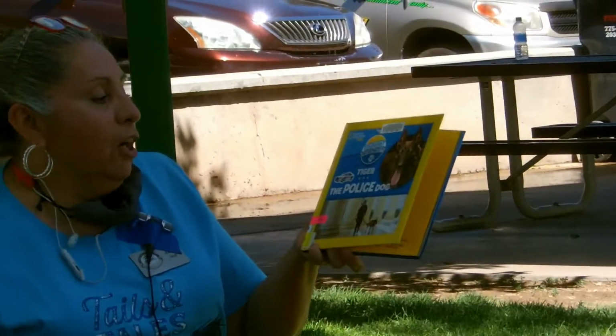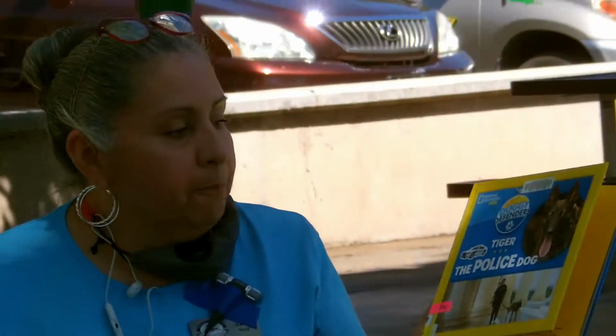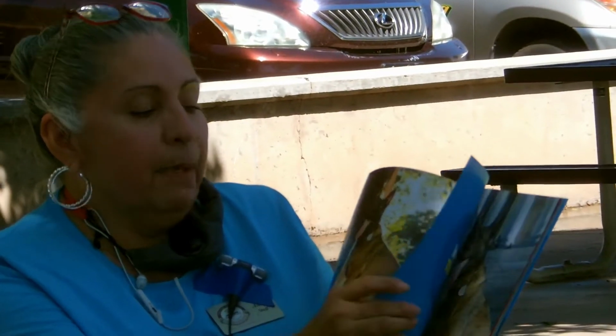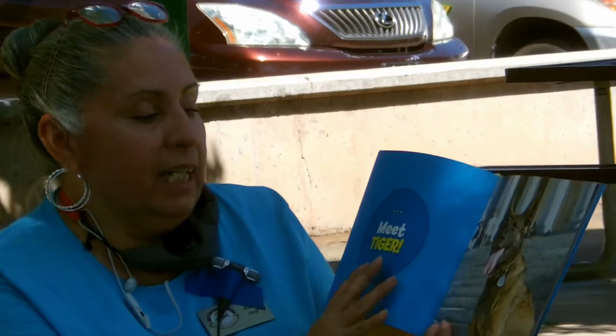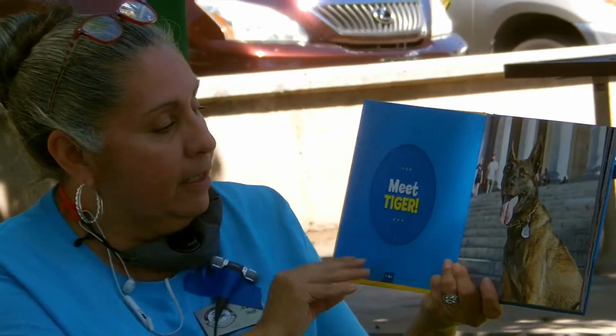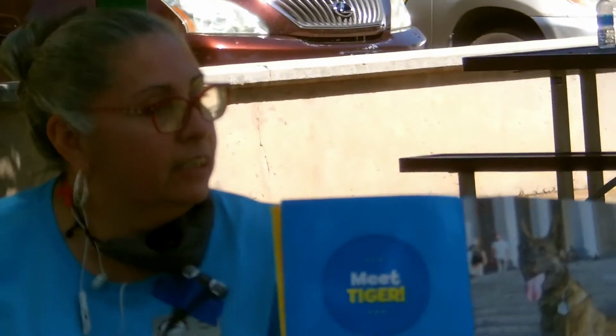So this book is called Tiger, the Police Dog. It's by Lisa M. Jerry. It is part of National Geographic Kids. Meet Tiger. That doggy kind of looks like Otto, doesn't it? Yeah.